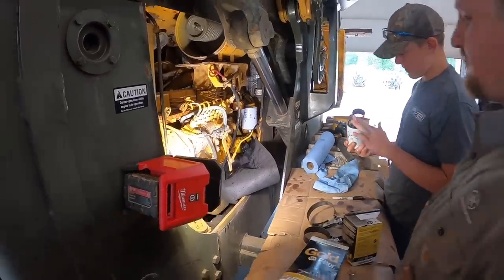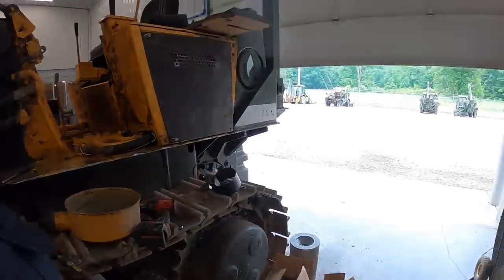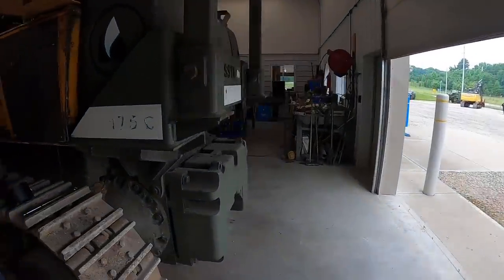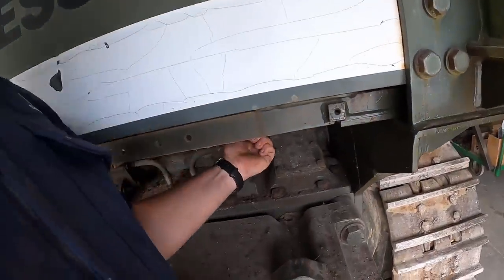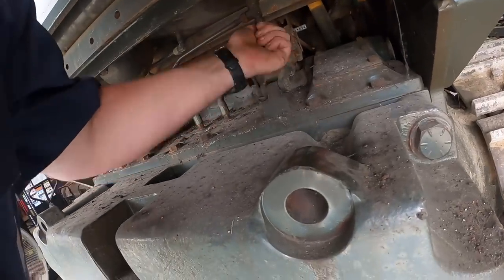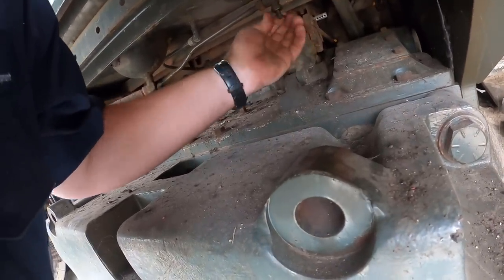Hunter's getting some new fuel filters on. I did shut the fuel off, or Kevin shut the fuel off back here. I'm gonna turn her on, bud. You better be ready. Five, four, three, four. It's coming. Too late now, bud.